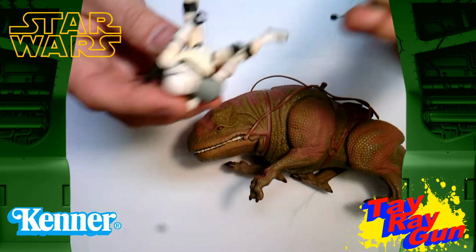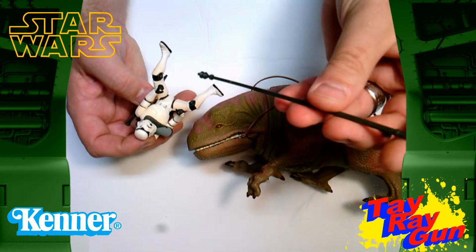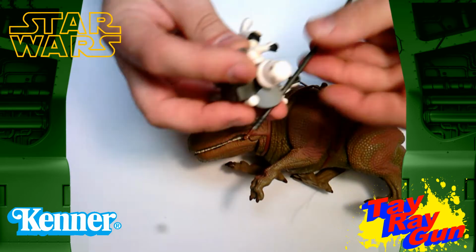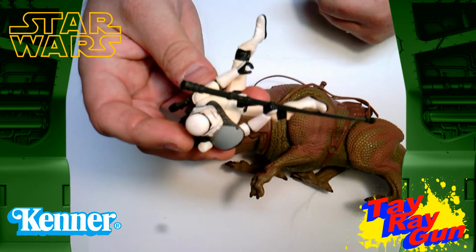And then of course you've got the electrical rod, or the driving stick, and this is something that can fit in his hand this way and carry it around that way, or if you wanted to, you could have them carried around this way as well.